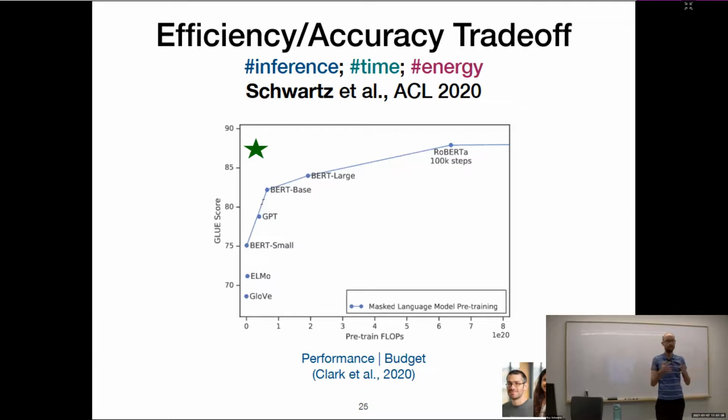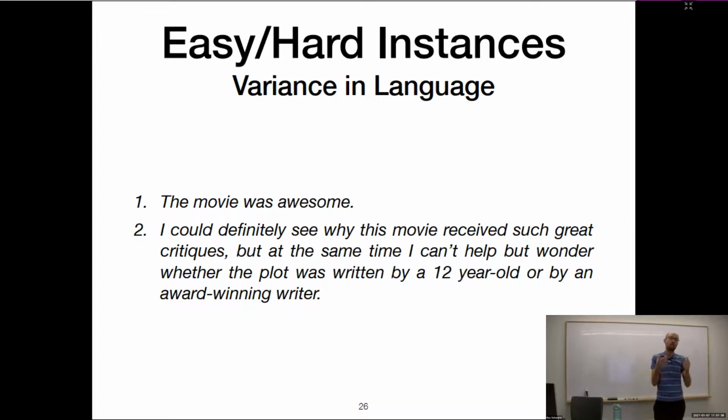So this seems like something that would be quite useful. Let's see how we try to do that. The key idea that we follow in this work is that there's variance in language utterances. If you look at this simple example in the task of sentiment analysis, you want to predict whether these documents are positive or negative. You can obviously see that one is very easy to classify.